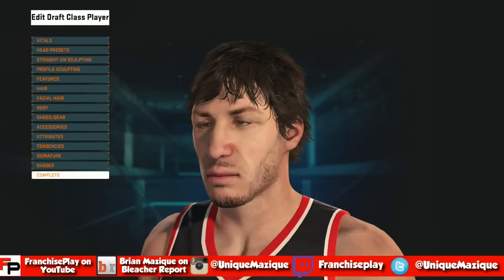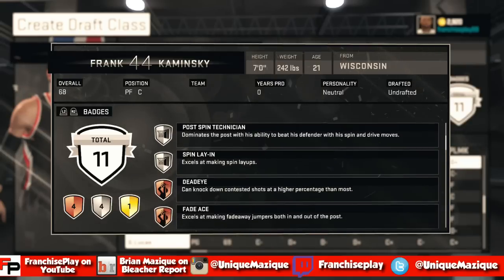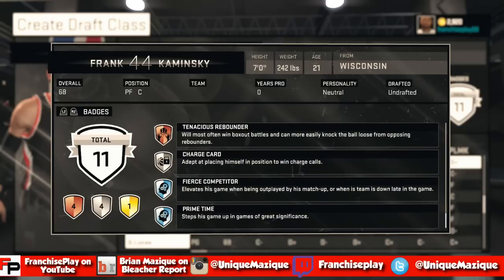Now let's take a look at the badges. He's got 11 of them, 1 gold: Screen Outlet, because he's a pick and pop killer. That's what he's going to do best in the NBA. But I also gave him Post Being Technician, Spin Lane, Dead Eye, Fade Ace, Shot Creator, the Scrapper, Tenacious Rebounder, Charge Card, Fierce Competitor, and Prime Time.